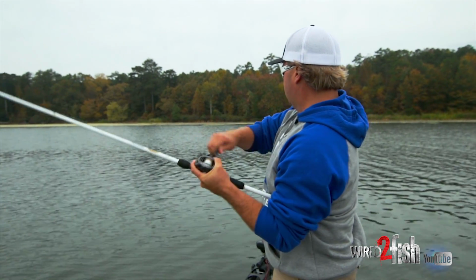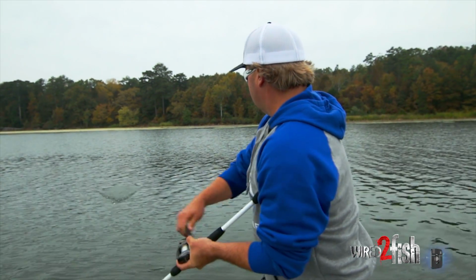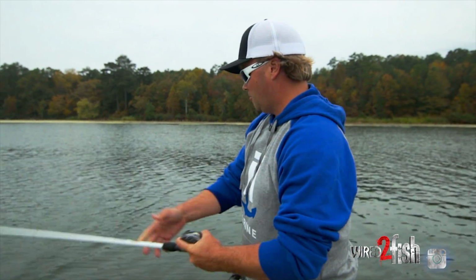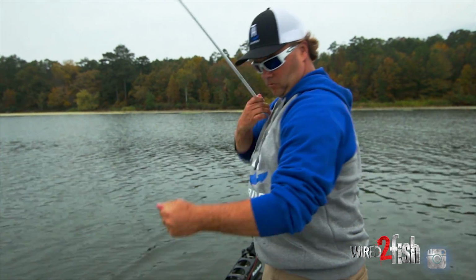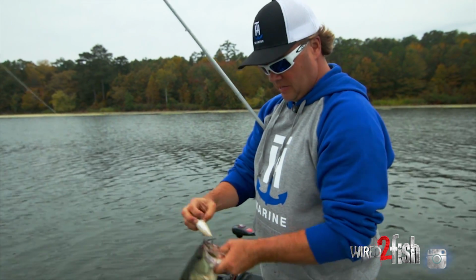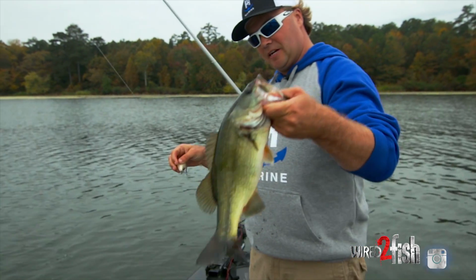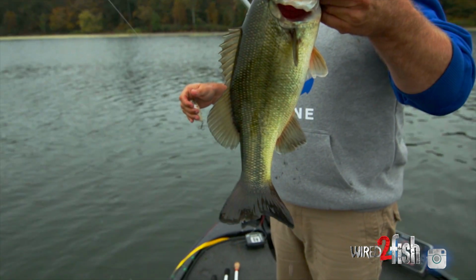There he is. Little guy. And he smoked it though. Cool. Yeah, them trebles will get them, man. That is tight. That is a cool bite, watching them hit that fish.